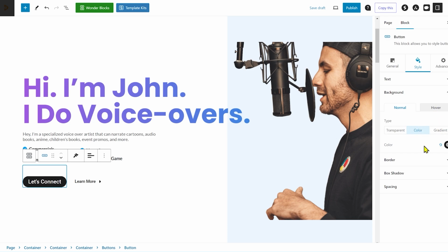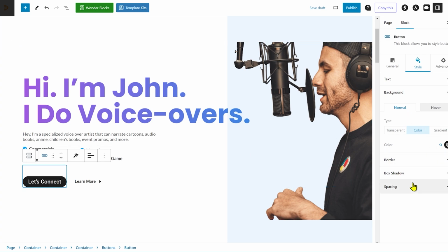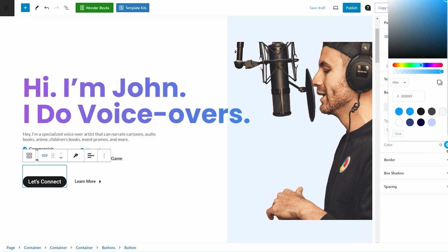color, right? So normal color, the black color is fine. The white text is fine. I want to change the hover color to something else. So if I go to hover, it's set to this blue color. What I'm going to do is go here, and hopefully the color doesn't mess up once again. I'm going to just pick a dark blue color here.